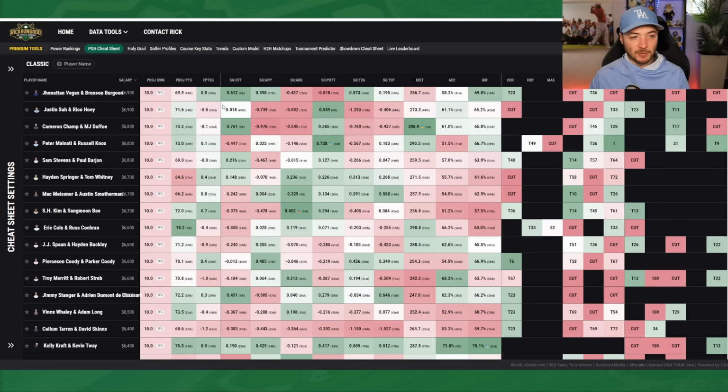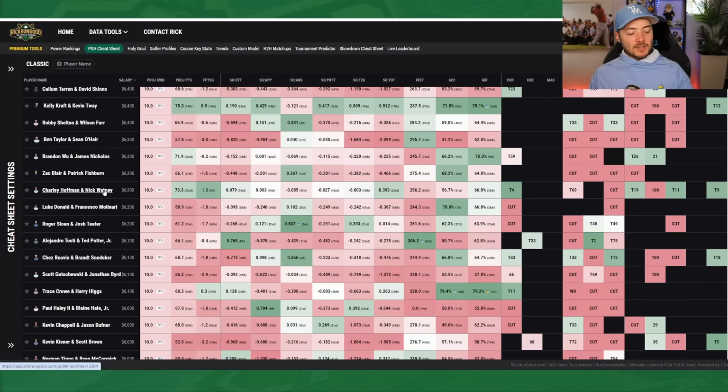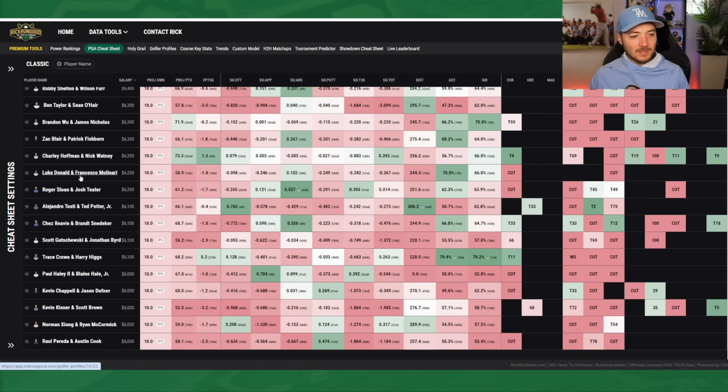It's a team I really do like. Pearson and Parker, both of them had top 20s last week in Punta Cana, and it's the same point I made about the Højgaards knowing each other's game so well. Obviously, the Cooties know each other's game incredibly well.